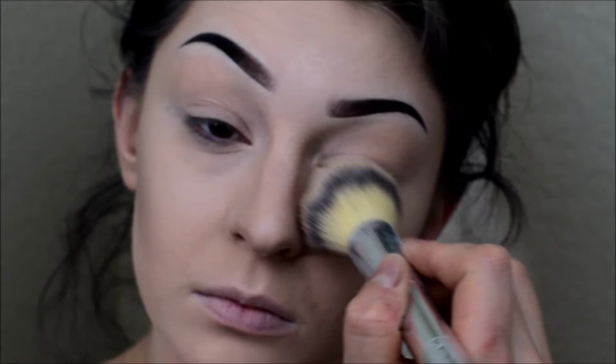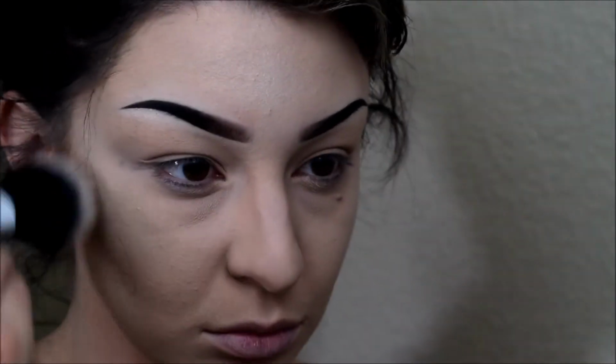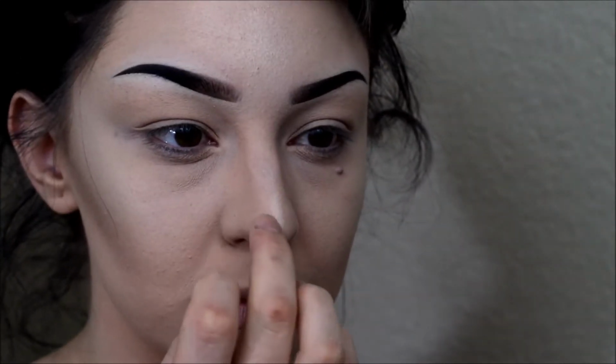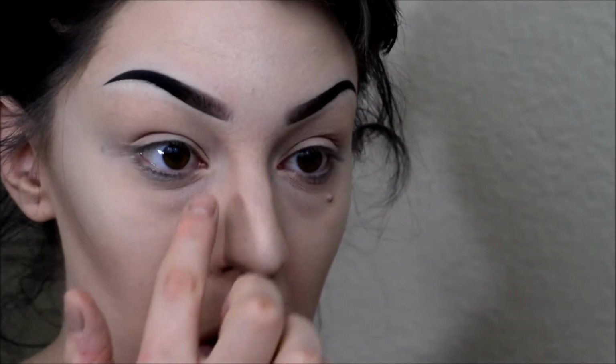I'm going over and highlighting with Kat Von D's Thunderstruck. I just like to use a big fluffy brush and really make sure it has a sheer application onto my cheekbones and forehead, and then I use my finger to really concentrate it on my nose to make sure the light reflecting off there looks dank. I put a little bit on my inner corners as well.